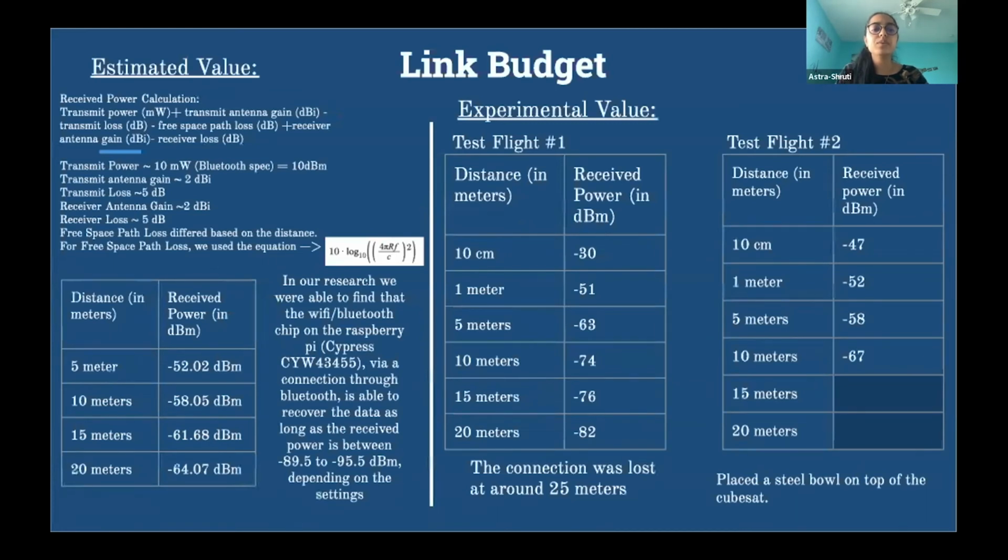For the link budget, we calculated the estimated values and the experimental values for both test flights. The Wi-Fi Bluetooth chip on the Raspberry Pi, via a connection through Bluetooth, can recover the data as long as the received power was between negative 89.5 to negative 95.5 decibel milliwatts. And when we did a real-time experiment, we found out that in our first test flight without any barriers, we lost the signal at roughly 25 meters. And in the second test flight with barriers, we lost the connection at around 10 meters.